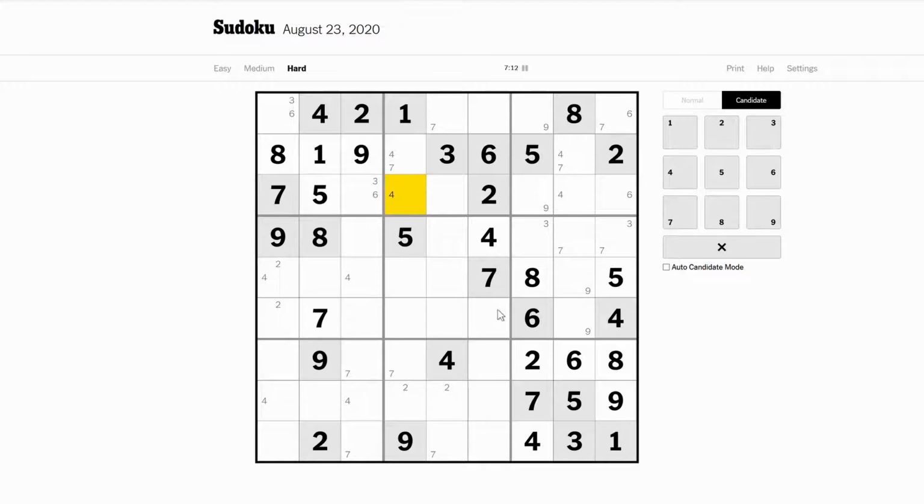We have 4, 9, 1, 4, 1, 4, 8 and 9. 1, 4, 8 and 9. We've got 8 and 9 over here, so that's 1 and 4. We've got 1 and 4 over here, but we don't have a 4 there, so we have 1 and 4, so that's 8 and 9. This can't be 8 and 9, this is 1, 4 and 9. And that's 8, 4 and 9. So we can't resolve the quadruple just yet.